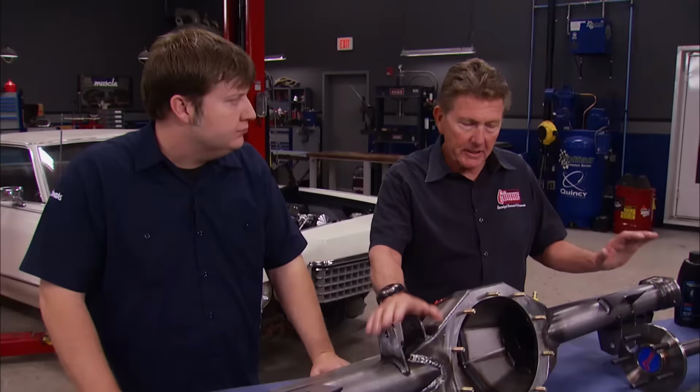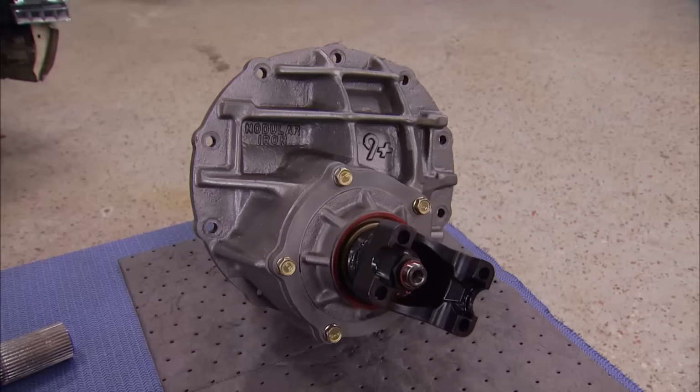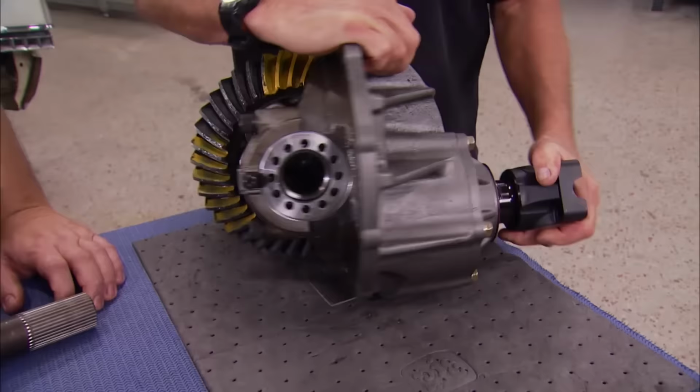We used the Chevelle spring buckets, the Jeep shock mounts, and Toyota control arm brackets. Why don't we talk about the center section? Well, what we got here is our 9+ nodular iron gear case, our 9+ big bearing pinion support, billet yoke, 35 spline Truetrac, and set up with a set of 3-0 gears for that big block motor.